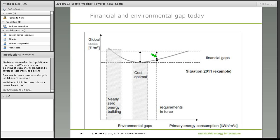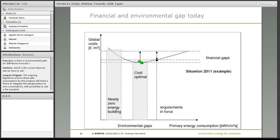So the current assumption, and that's also the idea of the Commission, is that currently we are here, probably in many of the member states' building codes. This is the requirement, and probably in many countries there is some room for improvement at even lower global cost. So this is the current requirement, and then you see there is also a combination that has lower global costs and a lower primary energy consumption. And the expectation is that at the moment nearly zero energy buildings are somewhere here, close to zero, but most probably the global costs are higher than what we see today in the cost optimum.